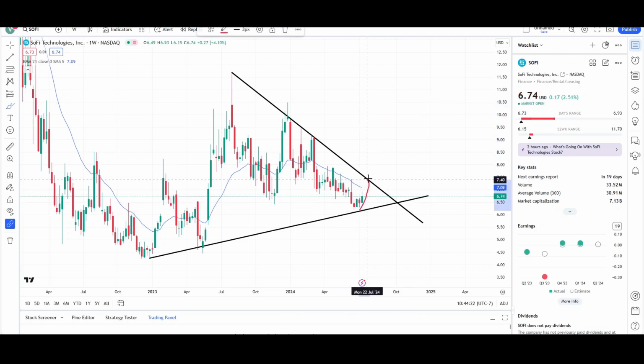If we go back up, find resistance, you know where it's going to go. It's going to go back down to the support line and potentially even break it to reach that $5.20, $5.30 measured move target.